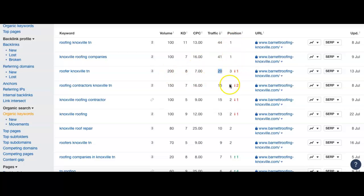All right, and there's a lot more, but you can kind of see the point, right? They're in the top 3 for all of these. The higher up you rank for these, the better, and you can see the traffic just really starts to add up to their page.